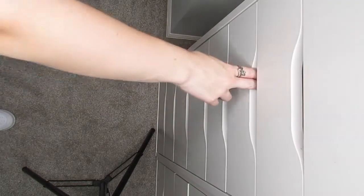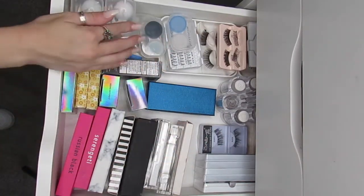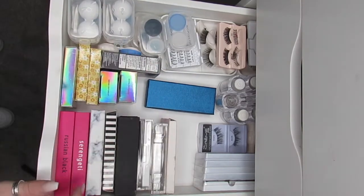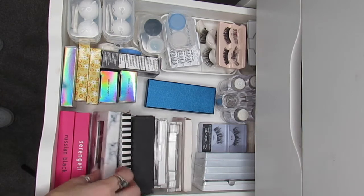In this drawer right here, I keep all of my lashes, all of my contact lenses, everything like that lives in here. So we have some New Bounce, some Russian black lashes, some Serengetis.